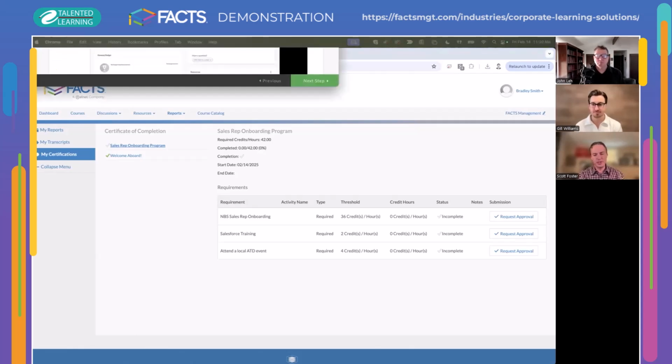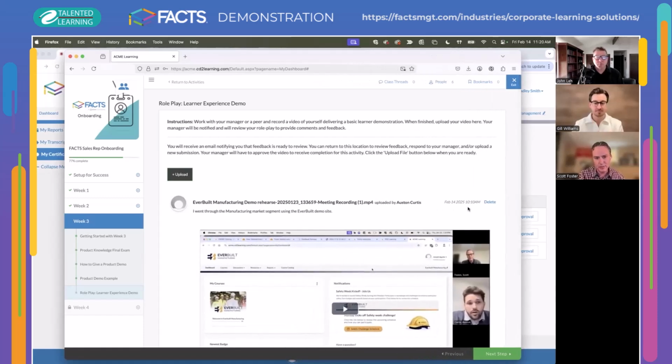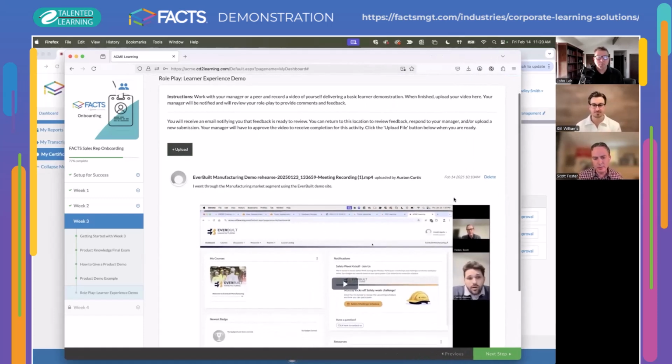So let's just push ahead a little bit to somebody who's a little further ahead, and I just want to showcase a couple of other activities. When I described workflow, we're going to look at this from the perspective of a new hire who is now submitting an activity that started feedback from their manager. We're going to look at this from the manager's end, and then I want to showcase a different example as well. So here we have our new hire.